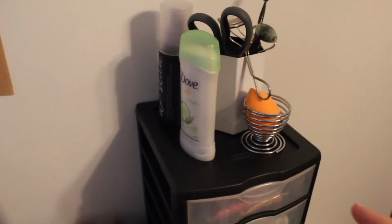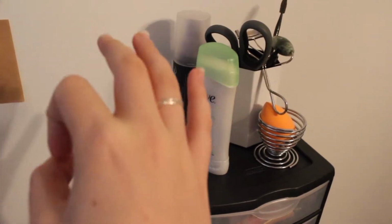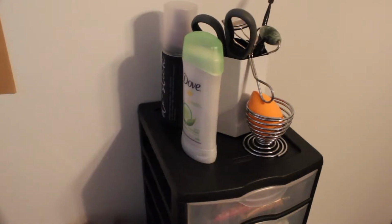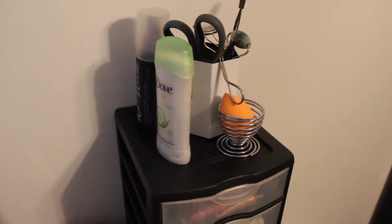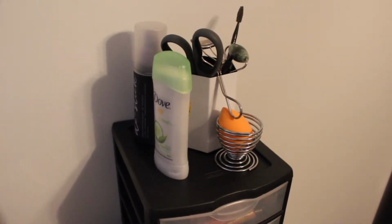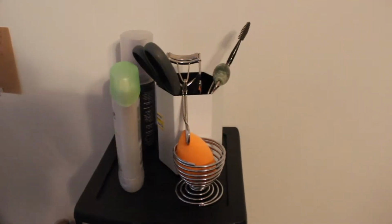Anyway, up on the top of here, I have my deodorant, my setting spray. It's the Urban Decay De-Slick setting spray. Love it. Just so you guys know, I am not made of money, but I do spend money on products that I know are worth it. Like foundation, I'll shell out money for. Setting spray, I'll shell out money for. And eye makeup I'll shell out money for because I know it's worth it.